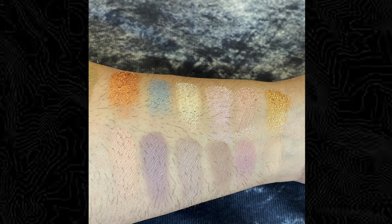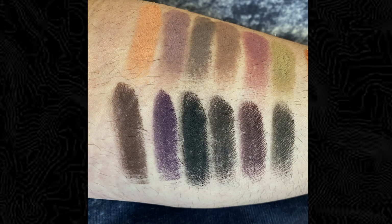We have Mannequin, Glass Eye, Lace, Pretend, Tulle, and Pin Curls. And that is the first row of mattes, and these are the lightest mattes. We have Undress, Hold Me, Display, Pose, Baby Doll, and Porcelain. Then we have the third row of mattes, and these are darker. We have Plastic, No Strings, Attic, Vintage, Rouge, and Figure.